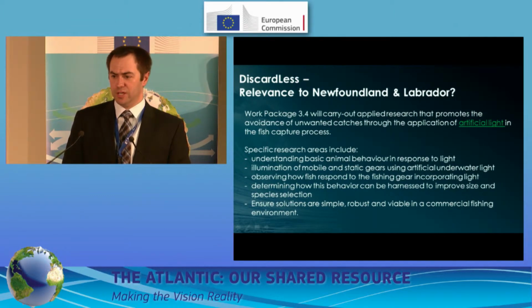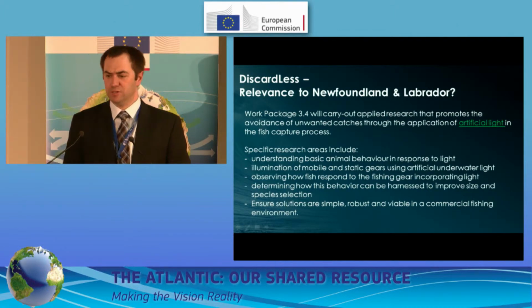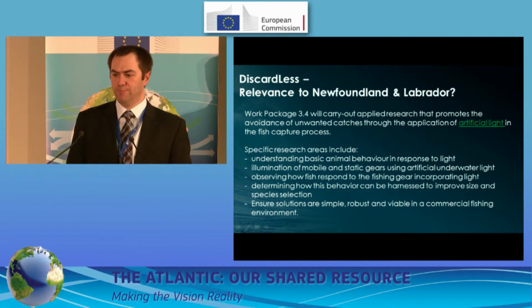The specific research areas will include looking at and understanding basic animal behavior in response to light, which is an expertise of ours, certainly in animal behavior. Illumination of mobile and static gears using artificial underwater light, observing how fish respond to the fishing gear incorporating light, and determining how this behavior can be harnessed to improve size, and I guess more specifically here, species selectivity when it comes to bycatch. And ensure solutions are simple, robust, and viable.